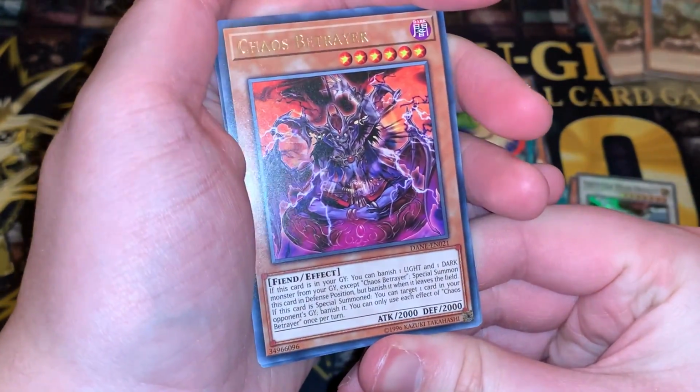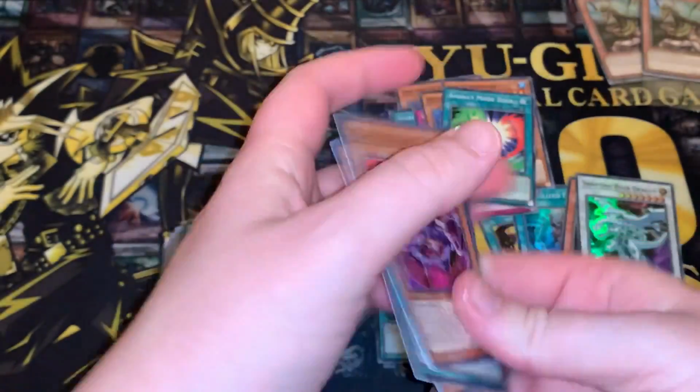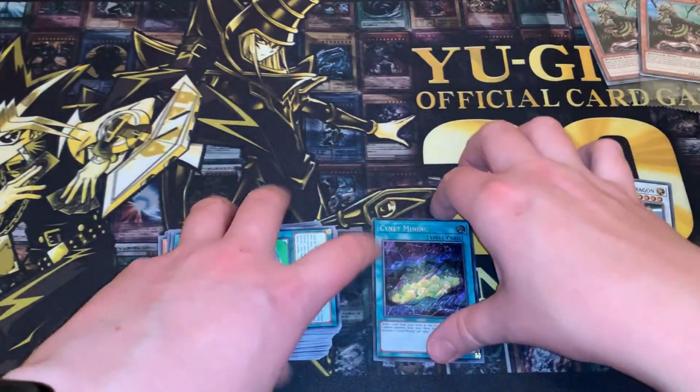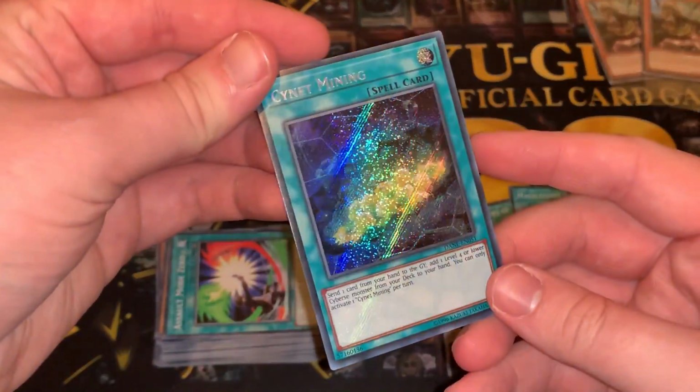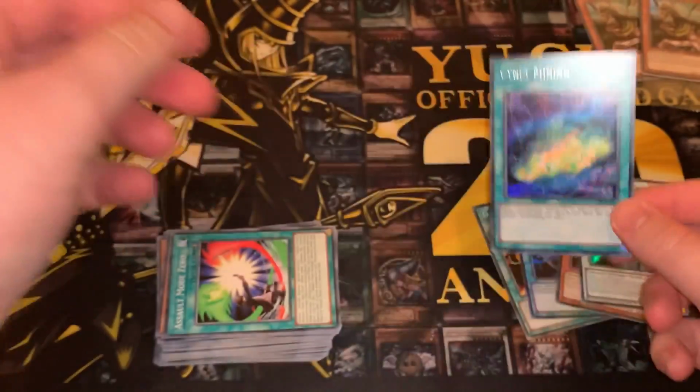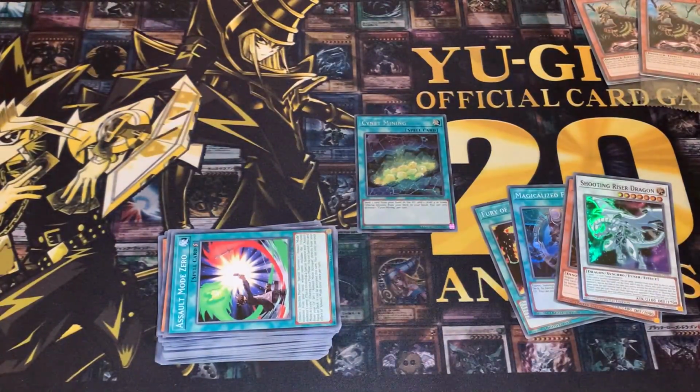So not a single copy of Crackdown out of 12 packs, which is a little bit sad, but hey, we did pull Signet Mining, so we didn't go completely bust. That does mean, however, that there's no changes to the deck this week, and the search for Deck Mommy continues. But for now, we'll move on to the next segment.